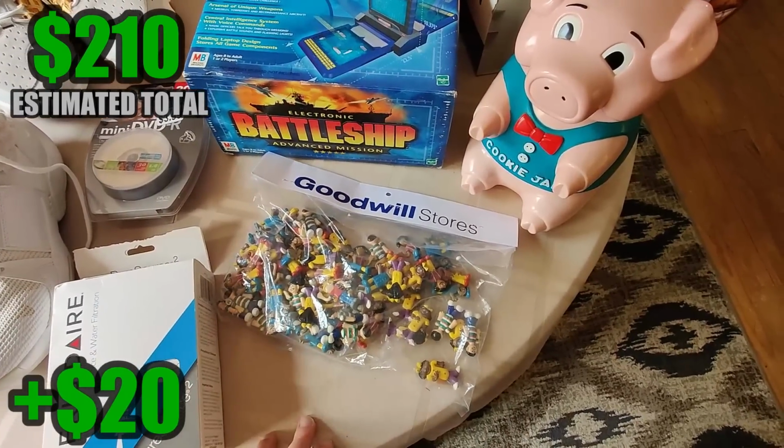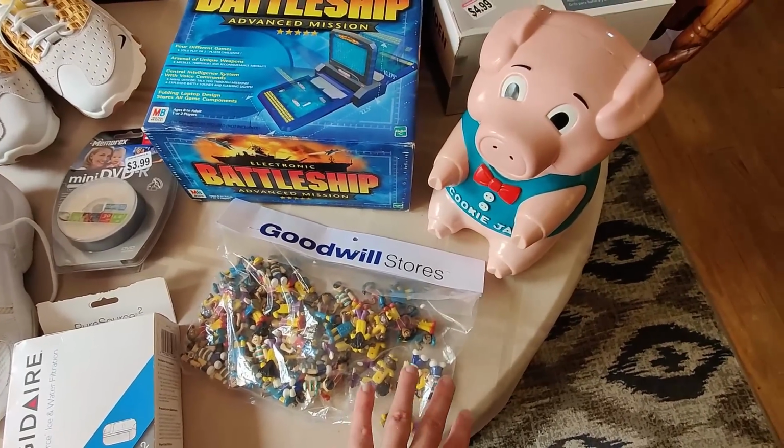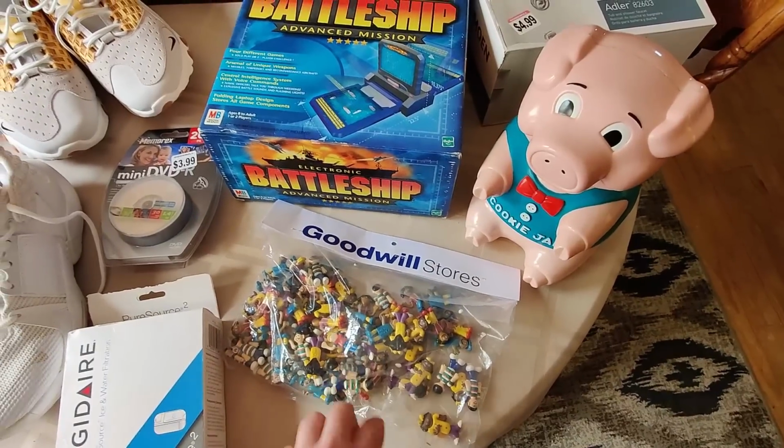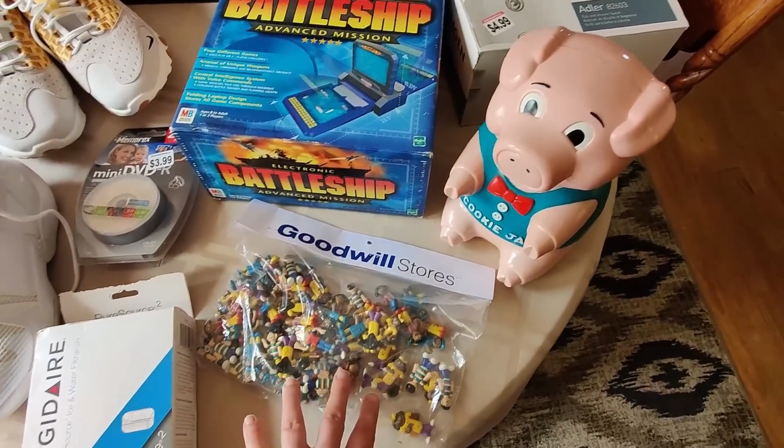It just would take a lot longer for them to sell. They're not like flying off the eBay shelves, so probably best if I just price them like $30. I saw a bunch of them like this sell for like $60, I think, but maybe double this. So 30 I think would be a fair price.